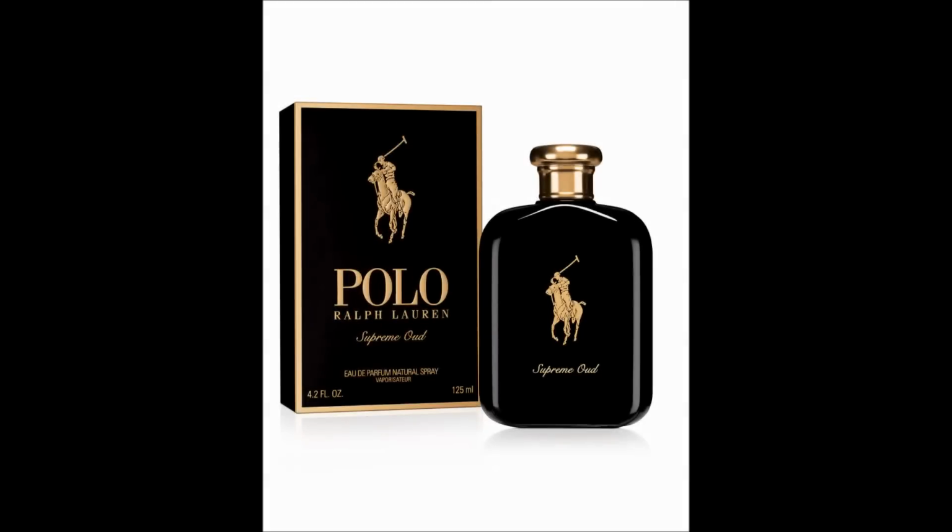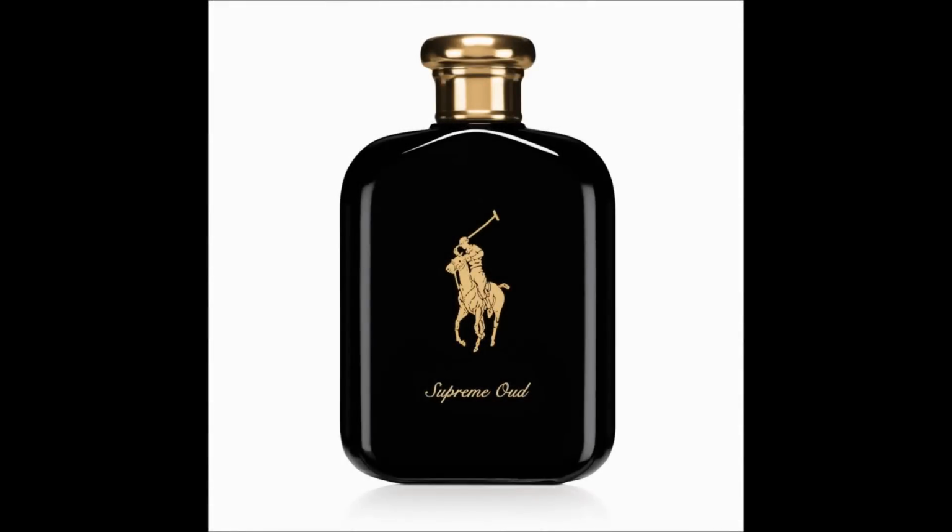Today we're going to review a fragrance that was released in the year of 2015. The fragrance we're touching on today is called Polo Supreme Oud. Now again, Polo Supreme Oud was released in 2015. It's a fragrance that came with much heraldry, if you will. A lot of people were talking about it when it was first released, and I finally got around to finishing the actual review for it.